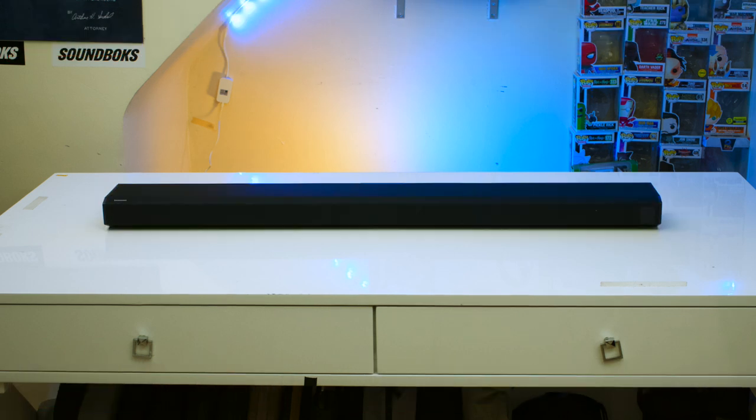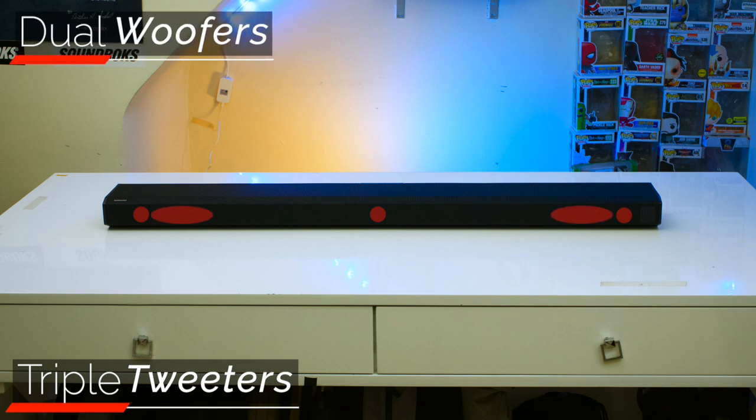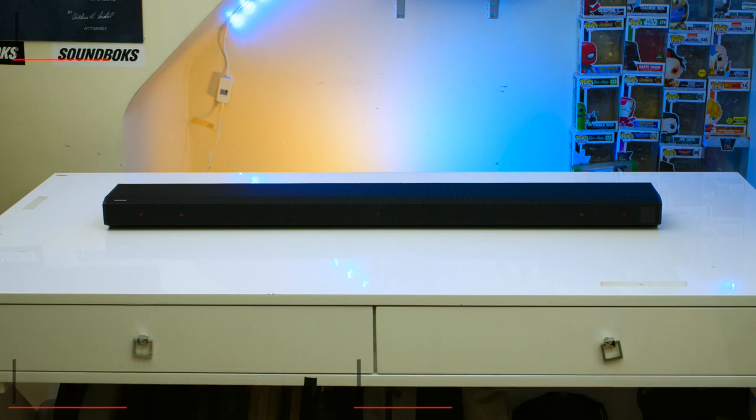And finally, there's the Samsung, which has three frontward firing tweeters. There are two frontward firing speakers. There are two beam tweeters that shoot sound upwards. And like I mentioned earlier, there's that external subwoofer that handles the bass.